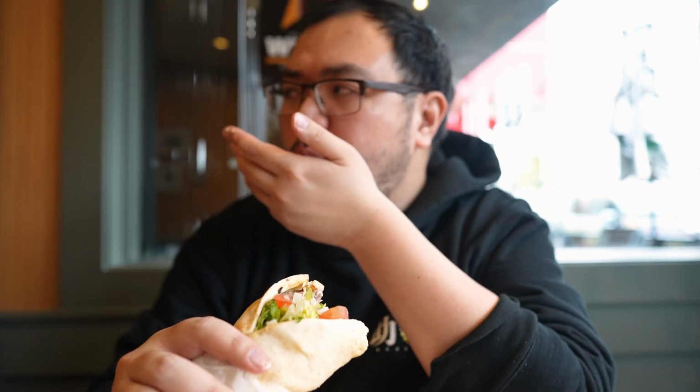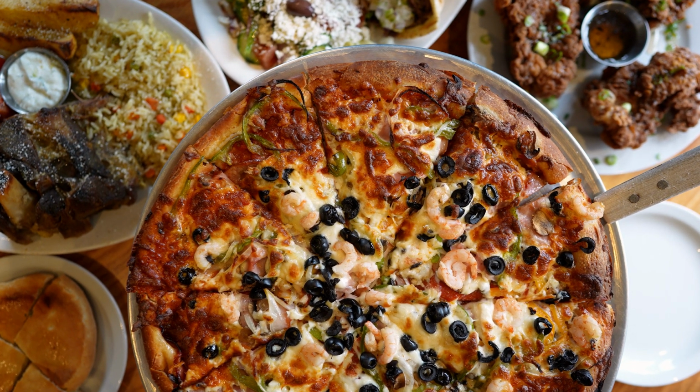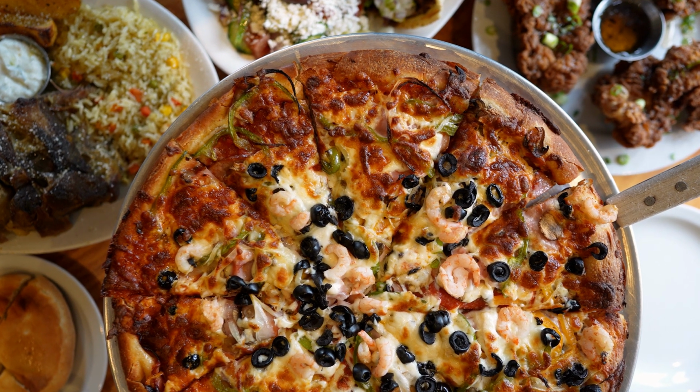The meat itself is super juicy and tender, but because there's so many veggies in the wrap, it actually doesn't feel very heavy at all. I really love this dish. It was tasty and it was fresh, but I feel like the next one really outshines it. And honestly, how can it not outshine it? Because it's Johnny's special pizza.